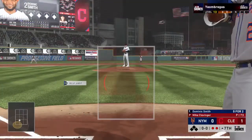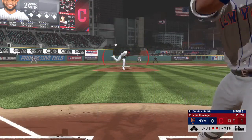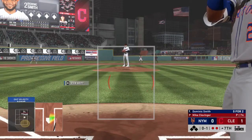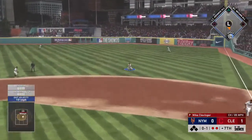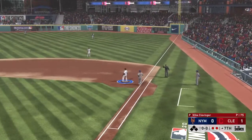Now at the plate, Dominic Smith. He's 0 for 2 with a strikeout in this one. Fouled away. Into the windup. Here comes the 0-1. Hard liner, but picked up on a hop. Throw in time, and the side is retired.